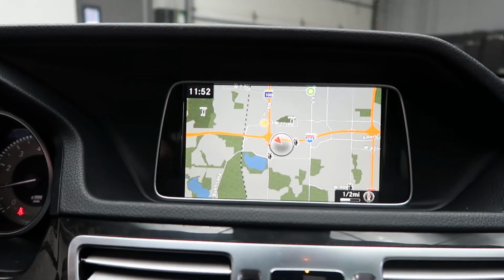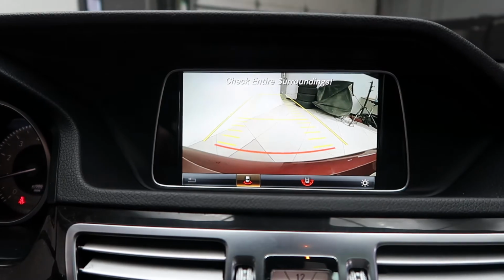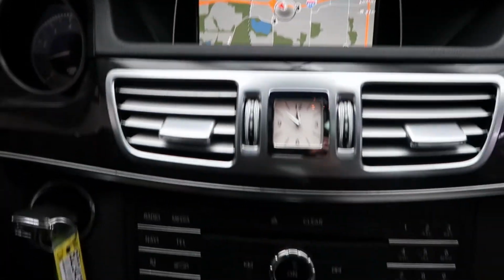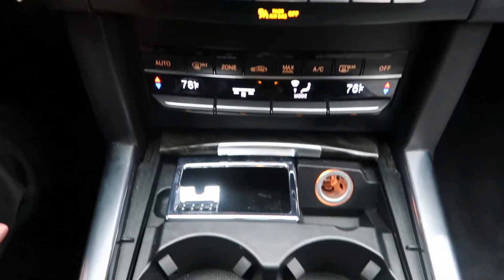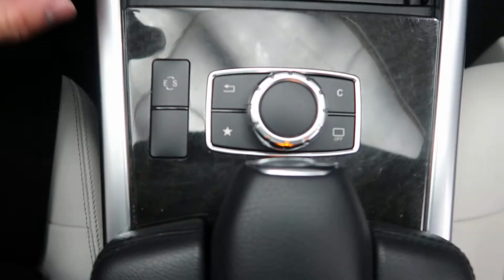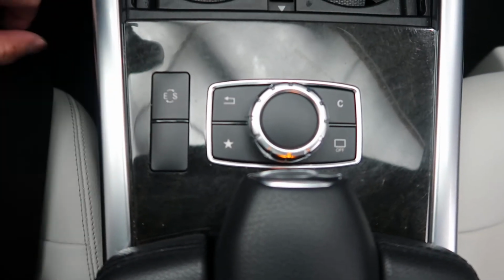navigation, rear view backup camera, hard keys for the media display, heated seats, dual climate controls, turn wheel for the infotainment center, different driving selections.